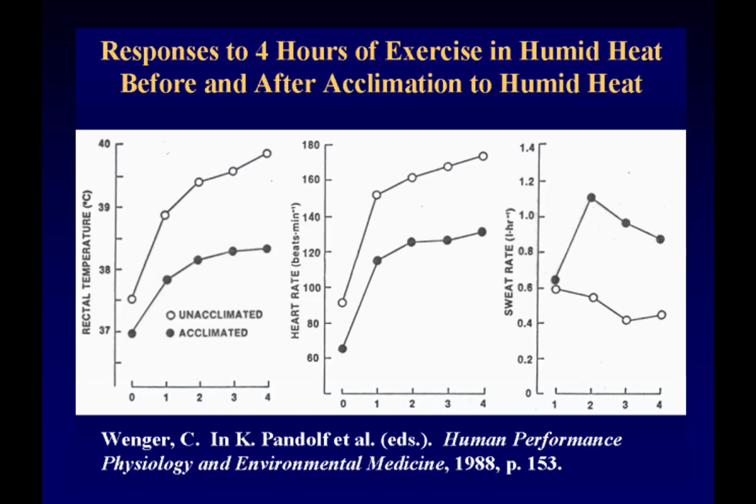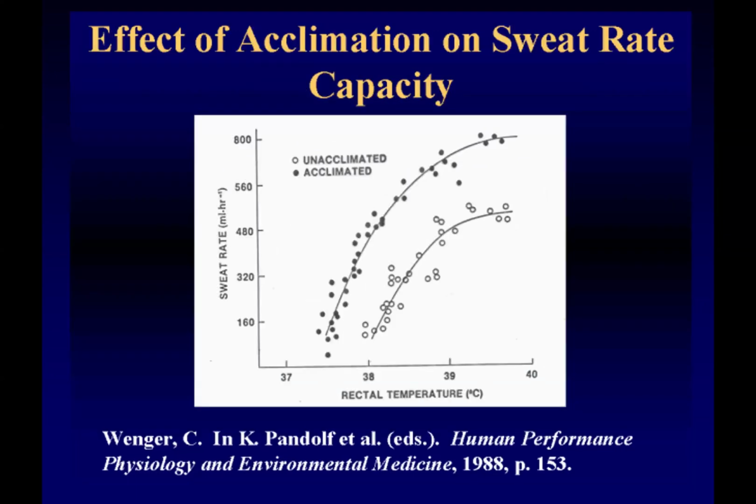But here is rectal core body temperature over 4 hours of exercise outside. Here we have the unacclimatized person, and here we have an acclimatized person with lower core temp. Here's heart rate in those same people. Heart rate stays down. Sweat rate is higher, and sweating starts sooner. So this is just some of the earlier data, recreated from the 1970s, on what is happening.